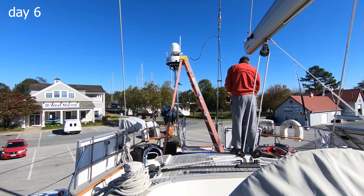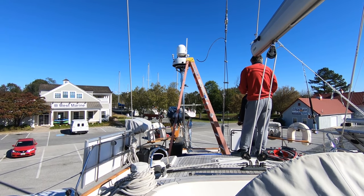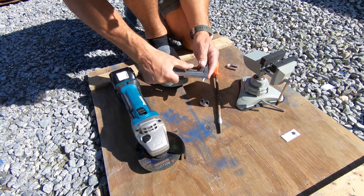MTS electronics on board to check the VHF and the SSB antennas. Sounds like we are going to change the SSB cable. I need a metal vise. This is going to be the clamp to go on the backstay.